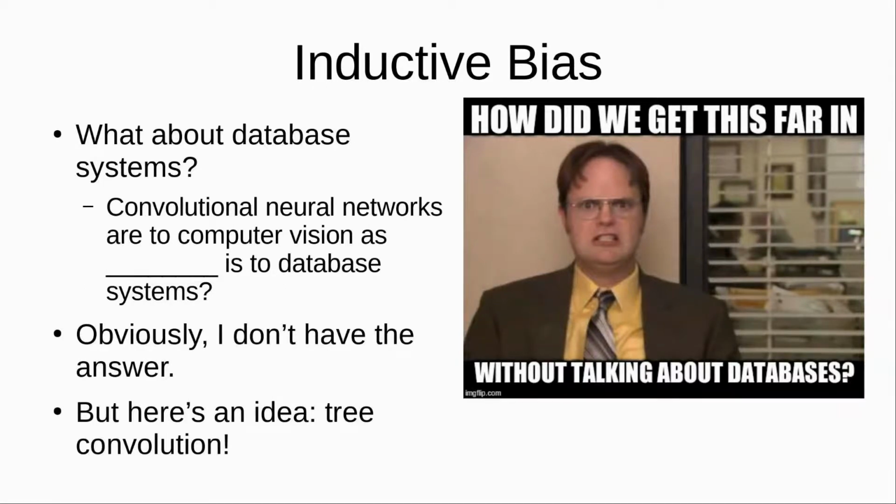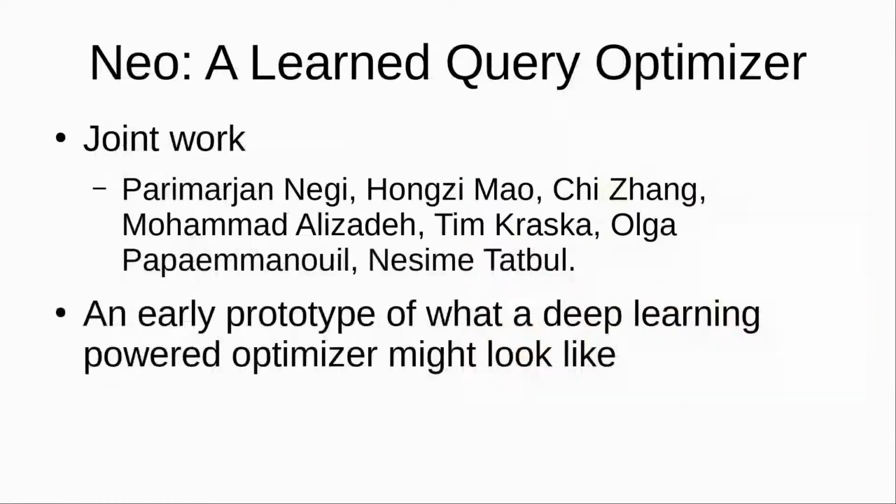So obviously I don't have the answer, but I do have a proposal, and it's a proposal that we've tested quite a bit, and it's this idea called tree convolution. I'm going to do a slight cliffhanger there, but I promise I will get back to it.